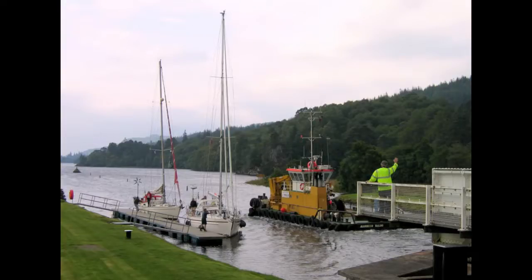The Caledonian Canal connects the Scottish east coast at Inverness with the west coast at Corpach near Fort William in Scotland. The canal was constructed in the early 19th century by Scottish engineer Thomas Telford, and is a sister canal of the Göta Canal in Sweden, also constructed by Telford. The canal runs some 60 miles, 97 kilometers, from northeast to southwest.